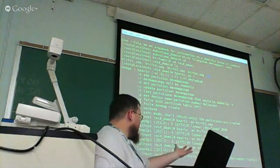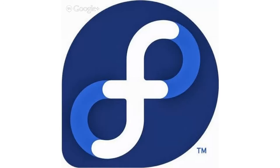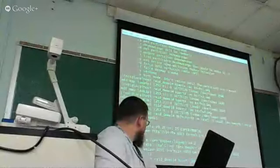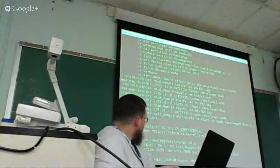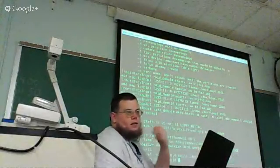So I'm going to write two of those file systems together. And there we go. And then to mount, I just have to mount the first one. So you just mount the first one in the list.